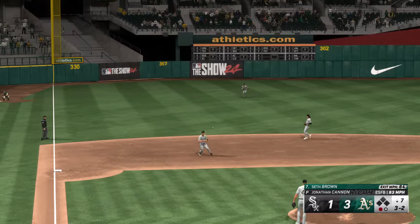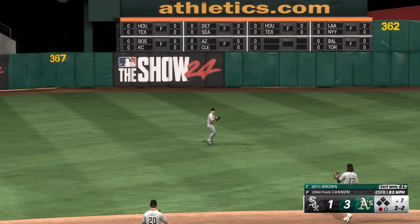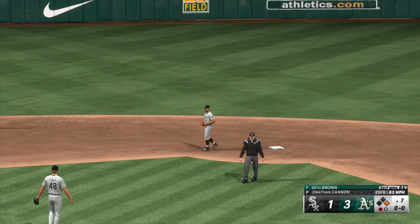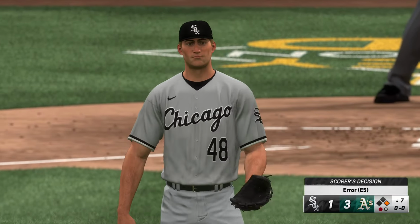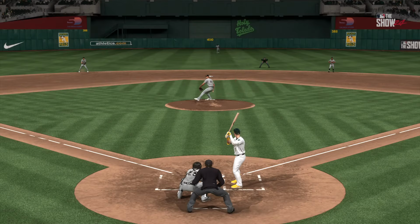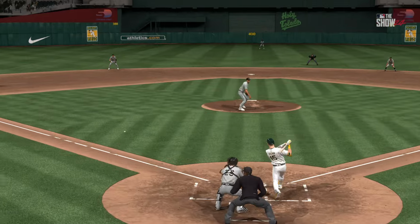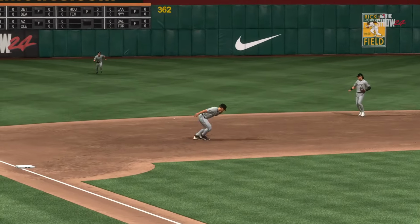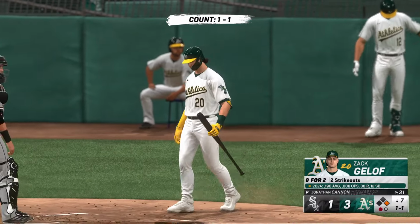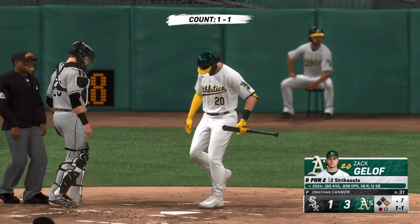On the ground to third. And it gets by him. We know you got to watch the ball all the way into the glove. I think he just tried to be too quick right there and skipped the first step of the process. I'm sure he's in disbelief at what just happened, more so than anyone else. Zach Gelof up next for the A's.